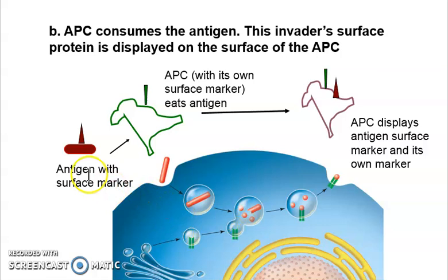I like this diagram because it shows that all organisms have a surface marker. We have one. All of our cells are marked with a self marker. And that way we can tell when something doesn't belong in our body. We go, hey, that's not my self marker. You need to die. And this diagram is showing that bacteria enters our body. We grab it and we display the marker. You might think, well, you've already killed the invader. Why do you want to reveal what they're wearing?